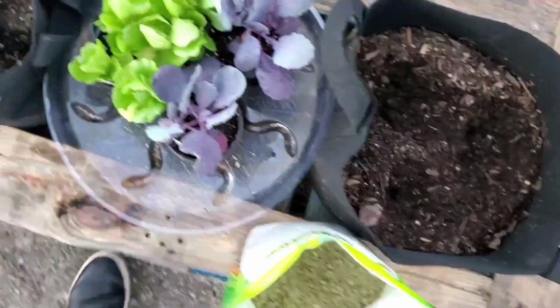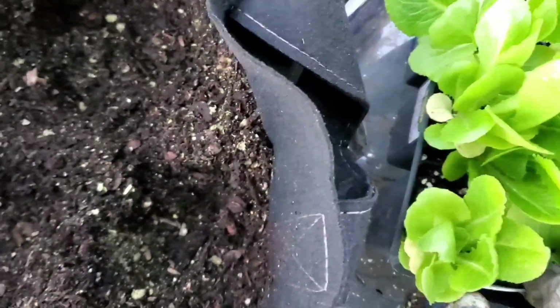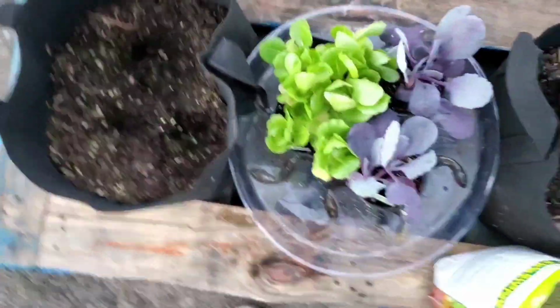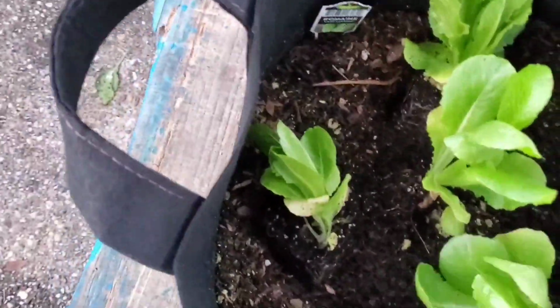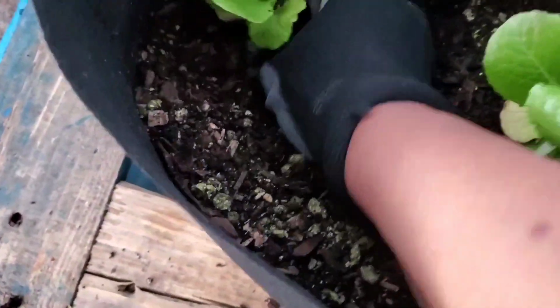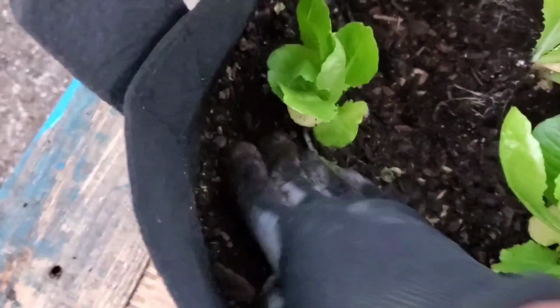Okay. And let me get 3 of these little transplants and put them into the grow bag. Okay, I end up having 7 of the romaine lettuce. Put 4 in this bag, put 3 in this bag. Let's see. Dig down deep and then cover it up with the soil all the way to the top. Press it down, all the air bubbles out of it. Let's do the same thing over here.